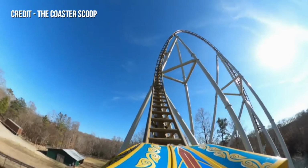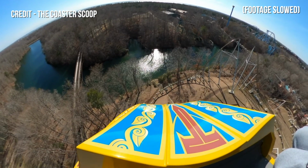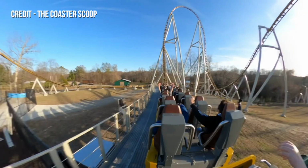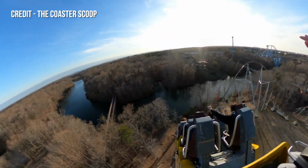Now, getting back to the layout. When you reach the peak of the top hat, you get a great view of the Rhine River to your left and the front of you. And if you look to your right, you get a great view of the park, especially Festa Italia. And you have a decent amount of time to look as well, as you kind of stall up there for a good 2 seconds. But riders in the back are in for quite the surprise.